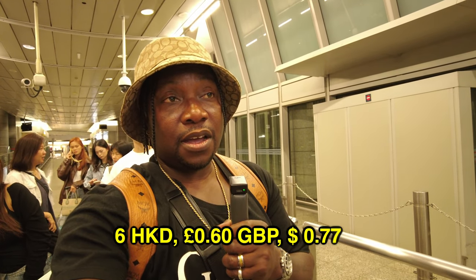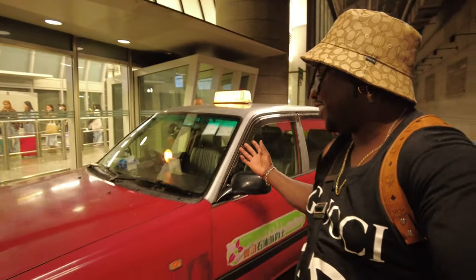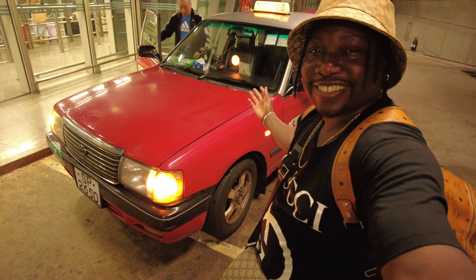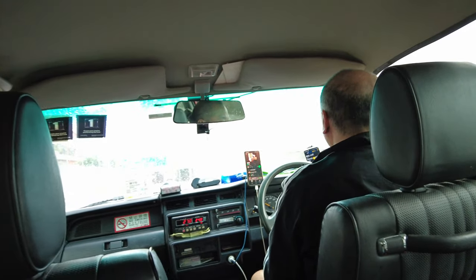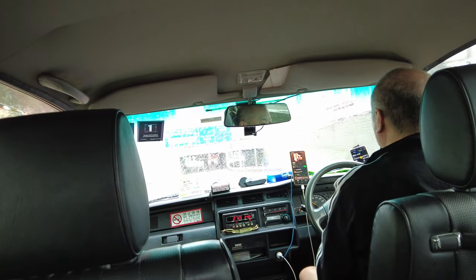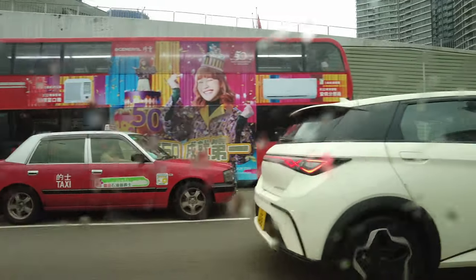So guys, there's a surcharge for luggage. If you have multiple luggage, the surcharge is $6. It's about 60 pence. So for dollar, I think it's about 50 cents, right? Wow, guys, look, we're actually in Hong Kong, Hong Kong taxi. Oh wow, oh my god, I've watched so many videos, I can see Hong Kong now. No problem. Both of the taxi drivers can speak English. Oh yeah, that's very nice.